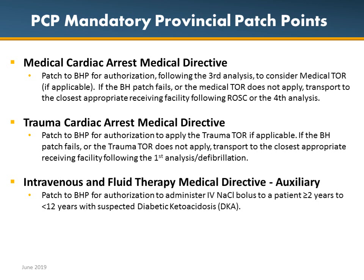So again, this is a mandatory patch point, and just because you're patching because the patient meets the TOR criteria doesn't necessarily mean that the patient is or is not going to get that pronouncement in the field.